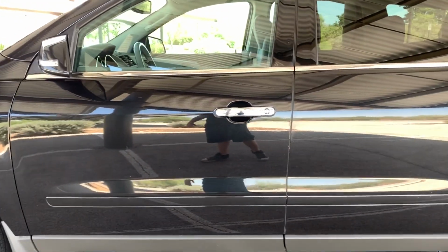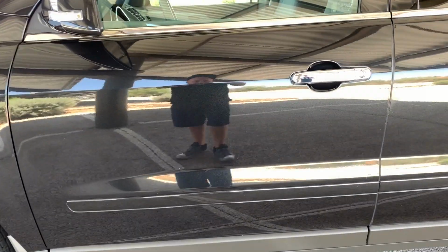Overall, for the mileage, this vehicle is very clean. Paint has a great shine to it. Driver's door, a couple little chips that have been touched up on the side here. A couple little chips on the door. That's actually just some dust, wipes right off.